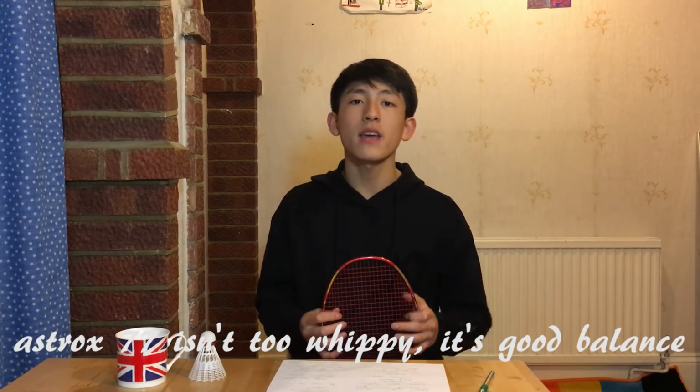If you want to play with plastic shuttles, but you still kind of want a flexible, whippy racket, then go for the Airstream 77. It's my favorite racket of all time so far, even on top of the Z Force 2, which I rated the best racket of all time a few months ago.